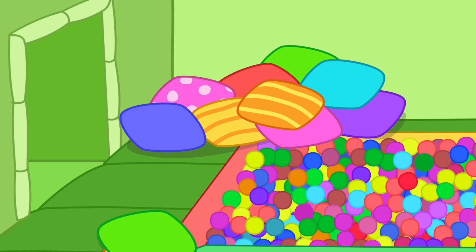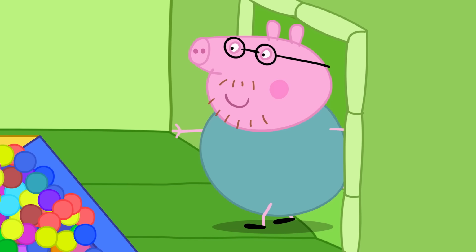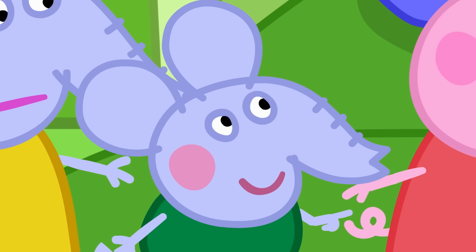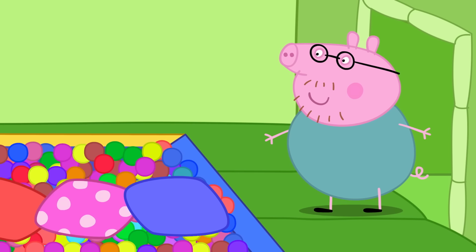This is the final room, but there is no way across the ball pit. We can't jump that far. And there's nothing to swing on. Ho, ho, ho. This room is a bit of a puzzle. Nobody knows how to solve the puzzle and get across. Oh. I've got it. But Edmund Elephant is very good at puzzles. I'm a clever clogs, you know.